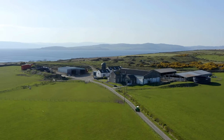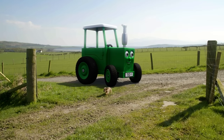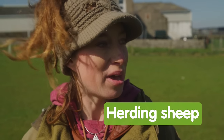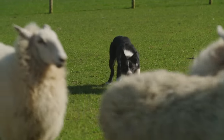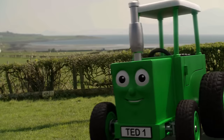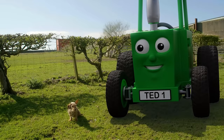Finally, they arrive at the farm where Midge's friend lives. Look, here she is! Midge has come to see her friend Emma, and she trains sheepdogs. Lie down. Hello, Emma! Hello, Tractor Ted. Hello, Midge. Do you want to see us practicing? Oh, yes, please.